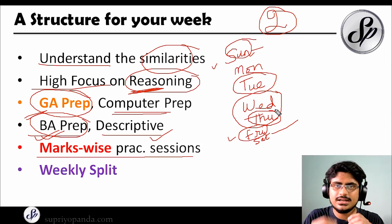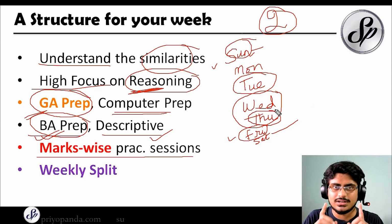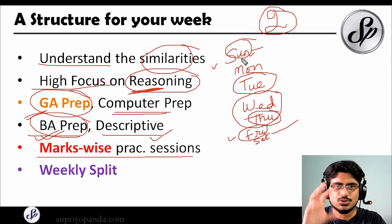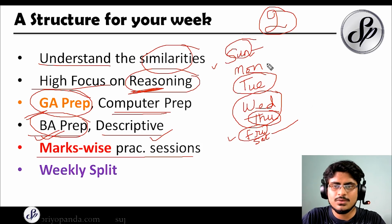So alternate days you are doing the mock tests. Understand this. And in this second type of system, we are actually doing the mocks and also analyzing them on the same day. So on the same day you do the mock and then you analyze the papers as well. And in this second system, Mondays are totally blocked for your quant preparation.